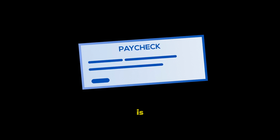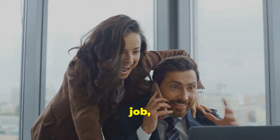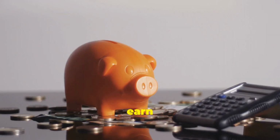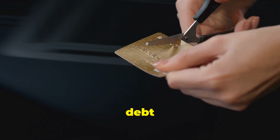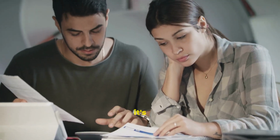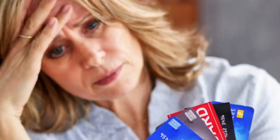Another effective strategy is to increase your income. This could involve negotiating a raise at your current job, taking on a side hustle, or exploring new career opportunities. Remember, every extra dollar you earn gives you more breathing room in your budget and helps you chip away at your debt faster. And while it might go without saying, it's crucial to avoid taking on new debt while you're trying to improve your DTI. Before applying for any new credit cards or loans, carefully consider whether it's absolutely necessary and how it will impact your debt-to-income ratio.